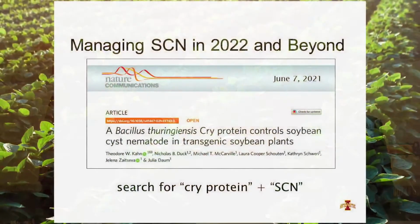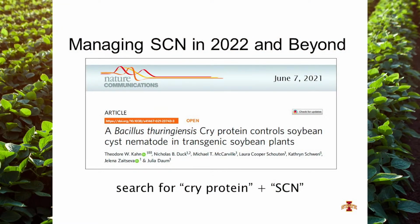But there's another exciting development coming down the pike, and that is that in the summer of 2020, the US EPA gave BASF approval to advance development of a Bt SCN resistance. And the folks at BASF published a paper on it. It is Bacillus thuringiensis, and it's a Cry protein, but it's a Cry protein that affects soybean cyst nematode and not the insects that it has been used against in the past. If you wanted to get that paper and read it for yourself, it's available online. You'd simply search for Cry protein and SCN, and the paper should pop up. It was published on June 7th of 2021. Or again, you could ask me or Jake to send it to you.